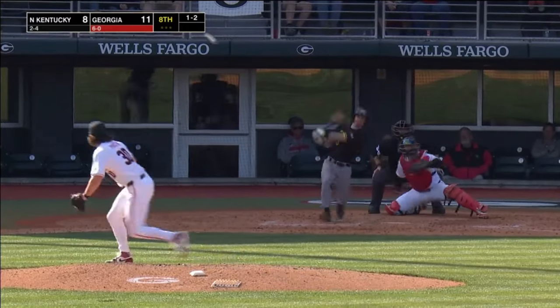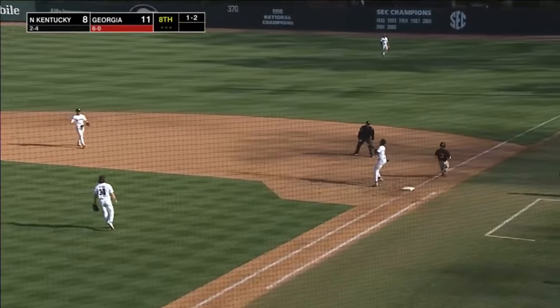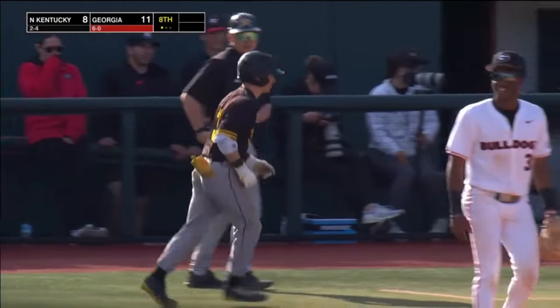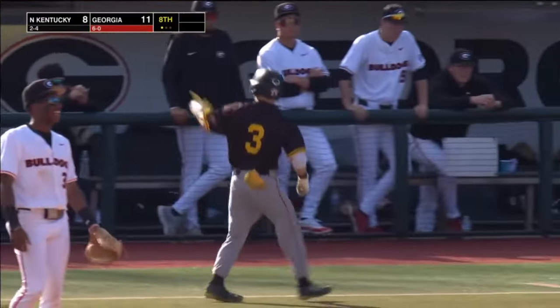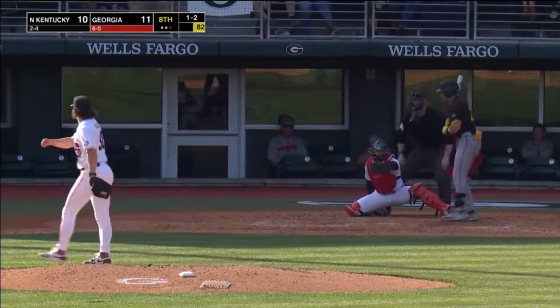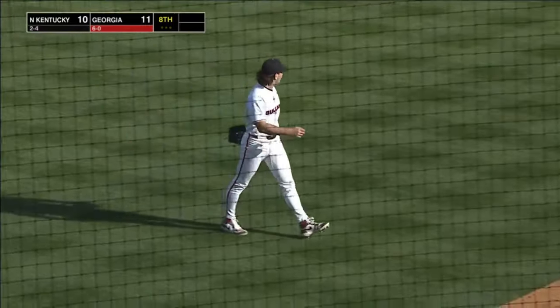Yeah. Here's the 1-2. This one's a chopper over on the right side. Murillo has it. Throws on to Phelps at first. He and Branch almost collided there. Meek. The Dogs would like to turn it over to Marsh. Fastball right down the middle. Called strike three to retire the side.